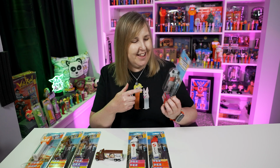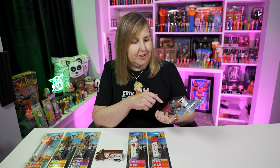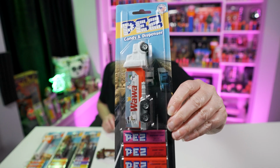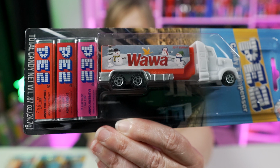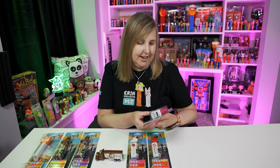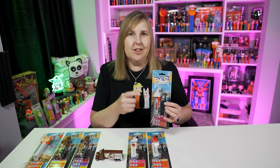Oh, and if you've been watching my videos, you've seen me open a Wawa truck before. Lori, she sent me a Wawa truck. This is another Wawa truck, so every year they come out with a new Wawa design on their little graphic there on the truck. So this one's cute. It has little snowmen on it. So take a closer look there at the Wawa truck. See how it has a little snowman playing in the snow? Isn't that cute? The truck is red and the cab is white. And this one also says that it's the 2017 version, so it's a little bit older.